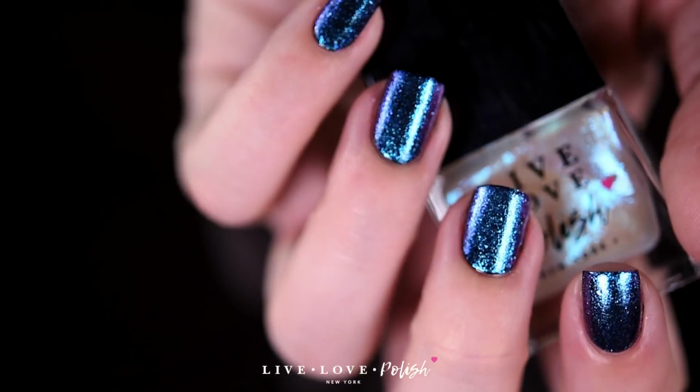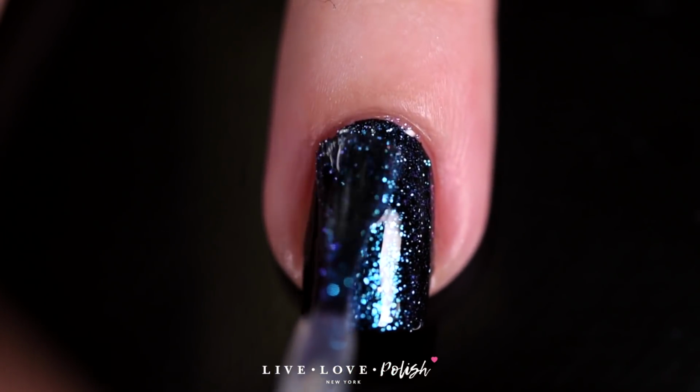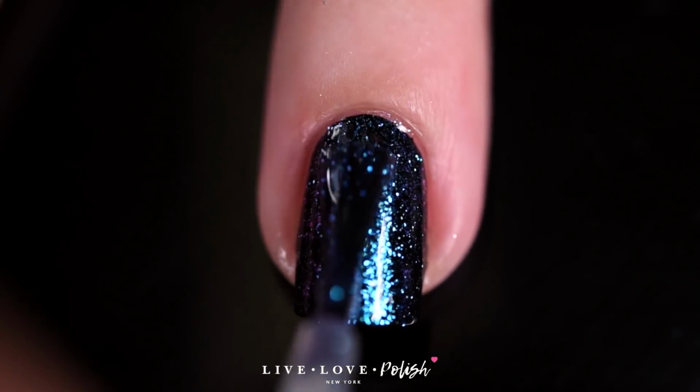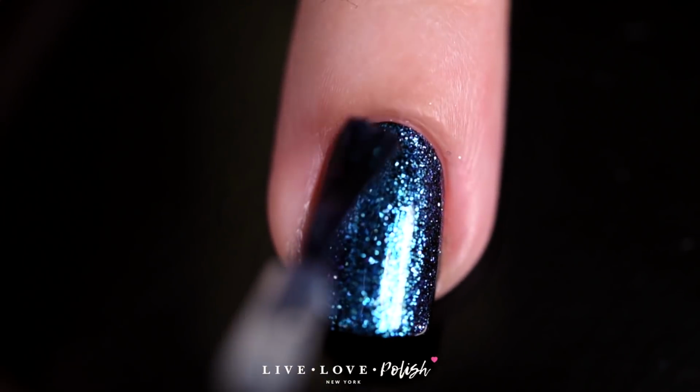First up for the shimmer toppers is Sea Siren, and this one shifts between shades of blue, purple, and teal. I'm sorry if I sound a little funny, guys. I am getting sick, but honestly, the formula for these speaks for themselves. They're so amazingly shifty and glowy.